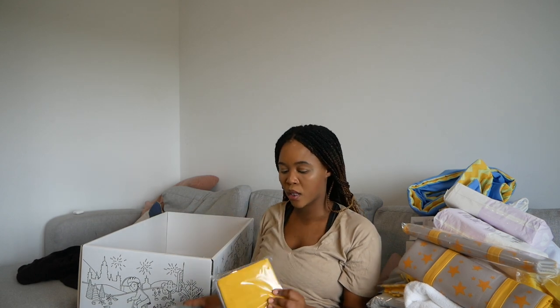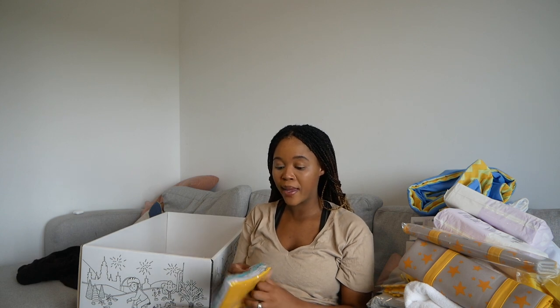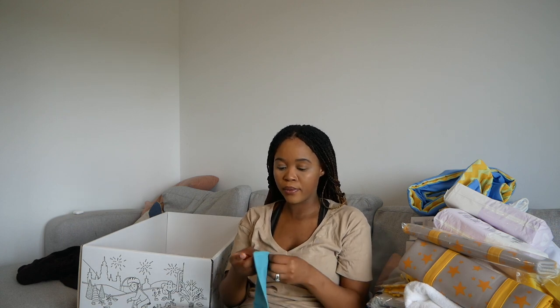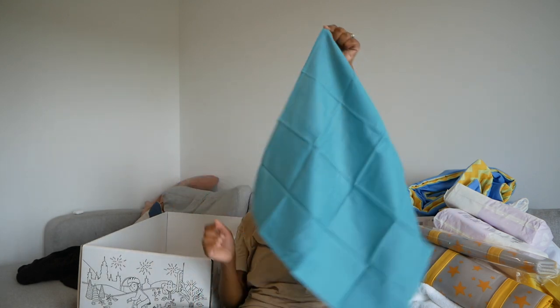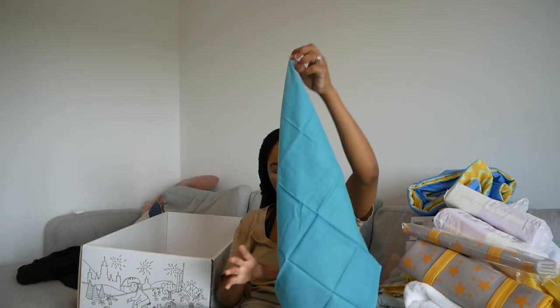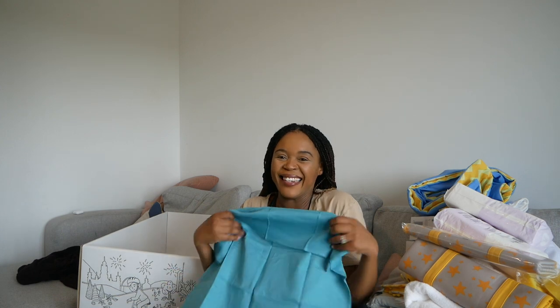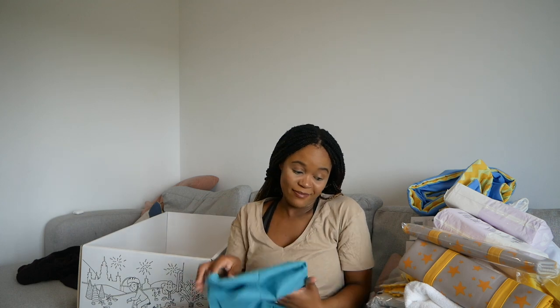Muslin cloth. You're going to need way more than this when it comes to muslin cloth. They're so handy. They're good when you're birthing babies. They're good. Full stop. They're really cute. Look at them. So sweet. So you put it over, burp them. When they spit up, wipe them down. I am actually so ready.